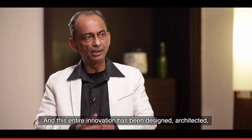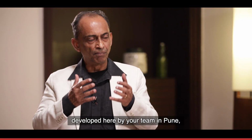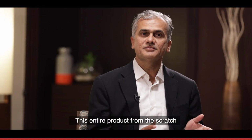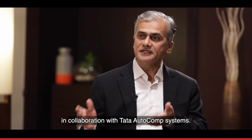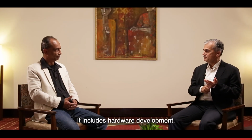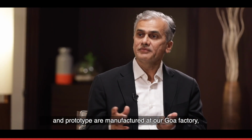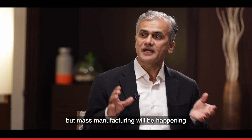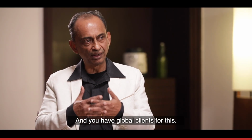And this entire innovation has been designed, architected, developed here by your team in Pune, in India, right? Yes, absolutely. This entire product from scratch is developed by the TCS design team of India in collaboration with Tata Autocomp Systems. It includes hardware development, software development, mechanical enclosure, and prototypes are manufactured at our Goa factory. But mass manufacturing will be happening at Tata Autocomp manufacturing plant. And you have global clients for this?